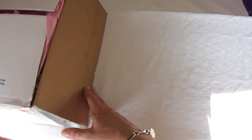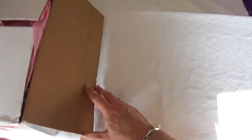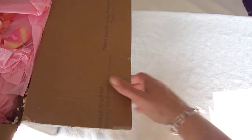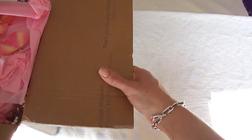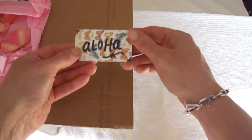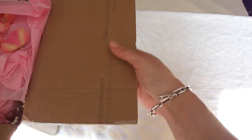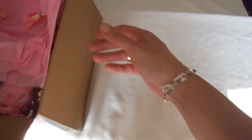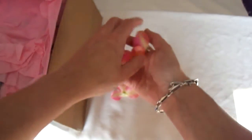Okay, wow, can't believe this came all the way from Hawaii. Aloha. Oh, cute, they're all flowers and pink tissue paper. I really like the way you packaged it, Neen.